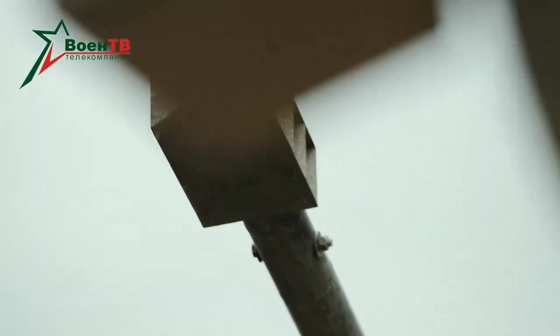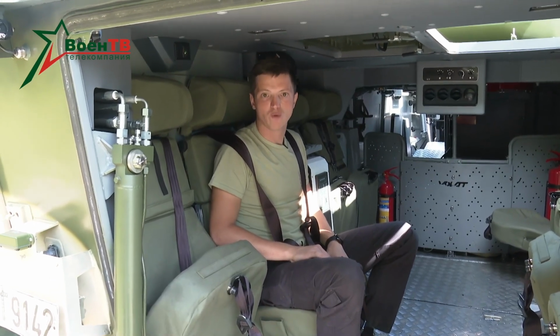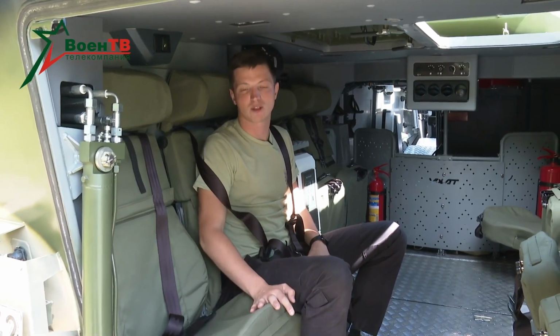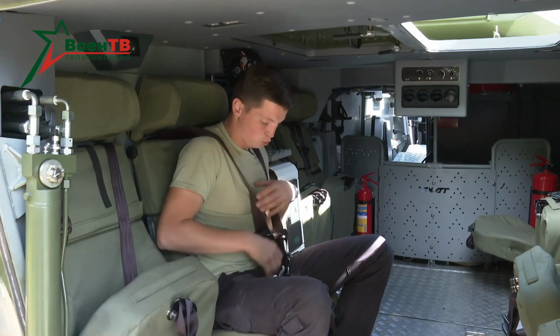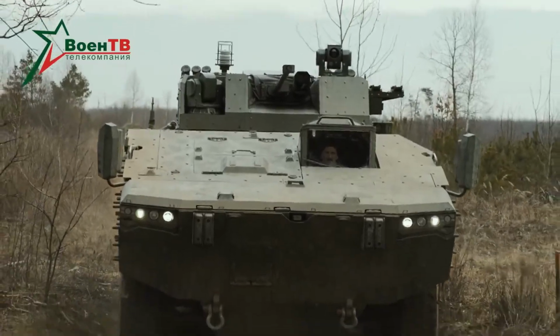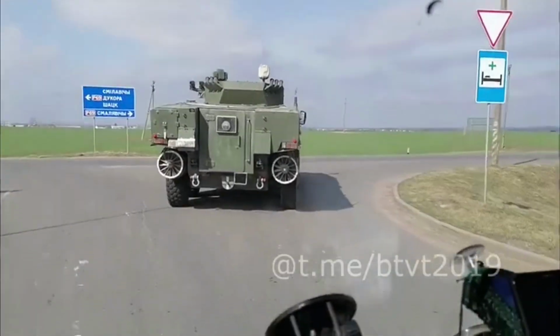Good thing is that unlike the old BTRs, the seats for the crew and the dismounts have absorbers which mitigate the effect of the explosion and would mean that the people inside have much higher chances of survival if the vehicle drives over a mine. So the mine protection is not great, but it is definitely an improvement over the vehicles it is supposed to be replacing. Overall, the vehicle has some great improvements over the old BTRs, but the protection leaves a lot to be desired.